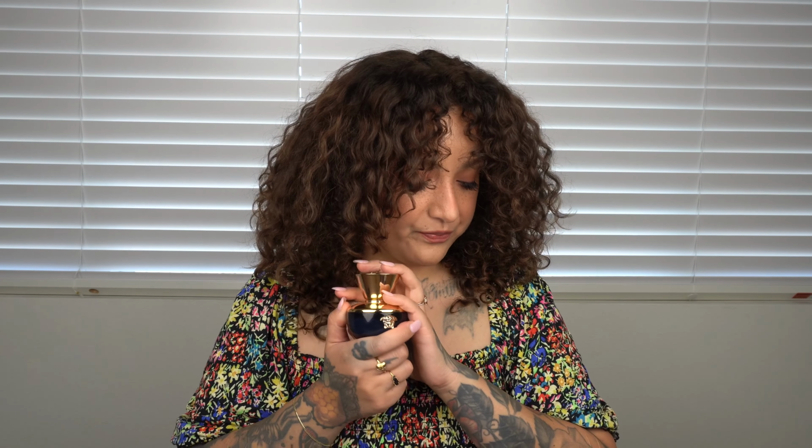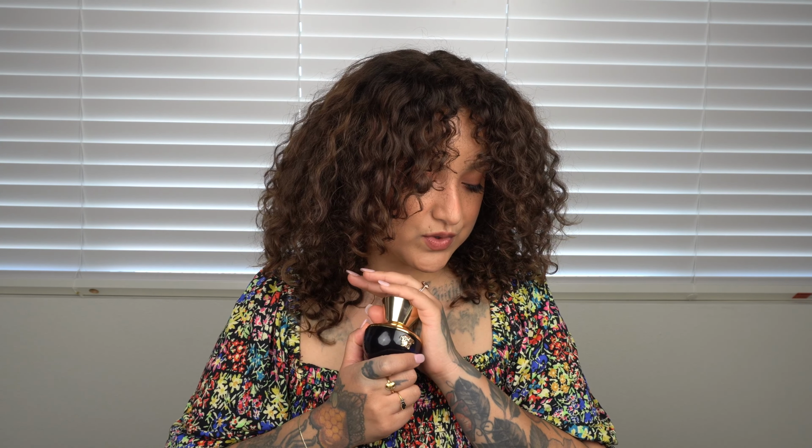It's a really fresh and cozy scent. There's nothing super sweet about it. You can definitely smell the green apple in this. And the notes are black currant, clover, Granny Smith apple, which I can definitely smell, forget-me-nots, peach, rose hip, rose, jasmine, musk, white wood, and patchouli.